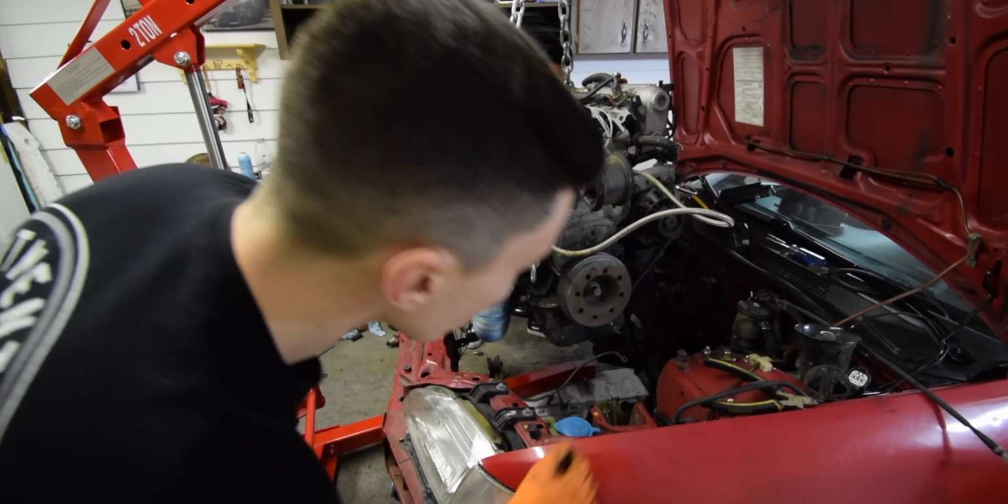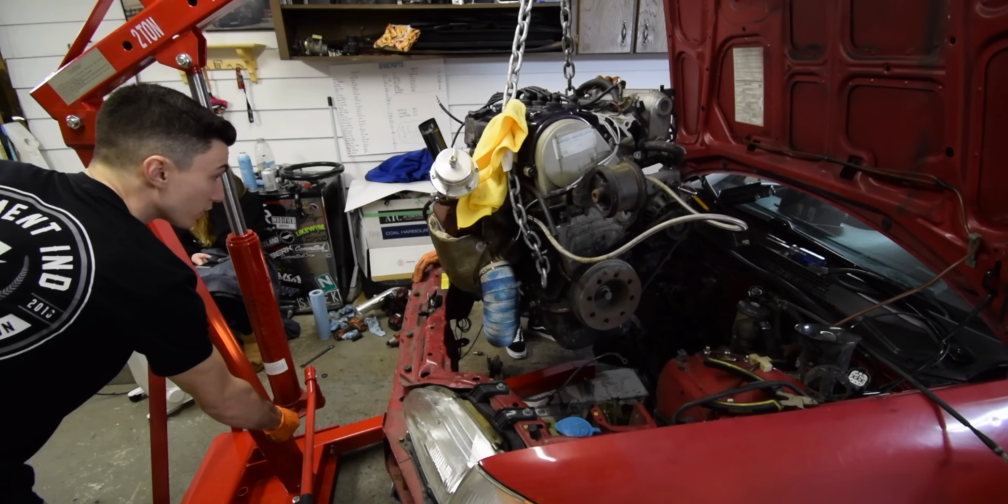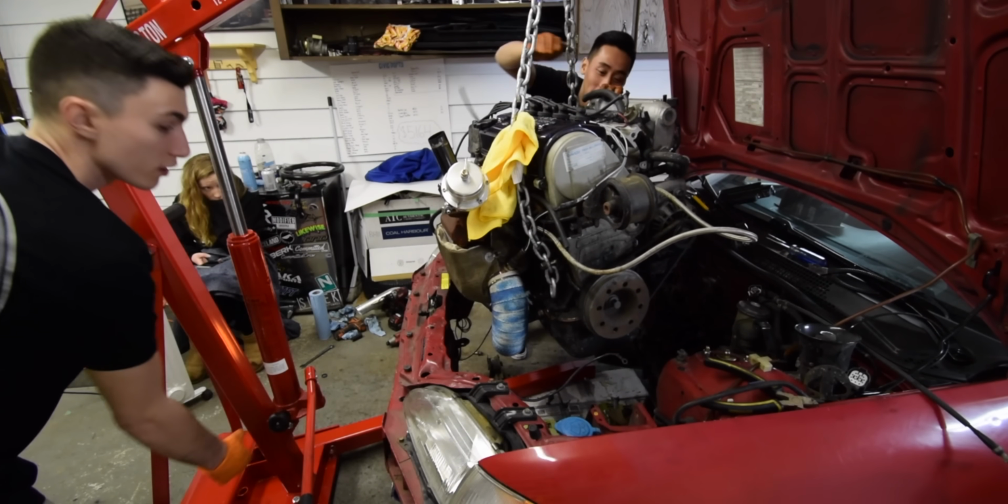Oh, whoa! Go back down! Go back down! Oil pressure. I just see wires coming out of nowhere.